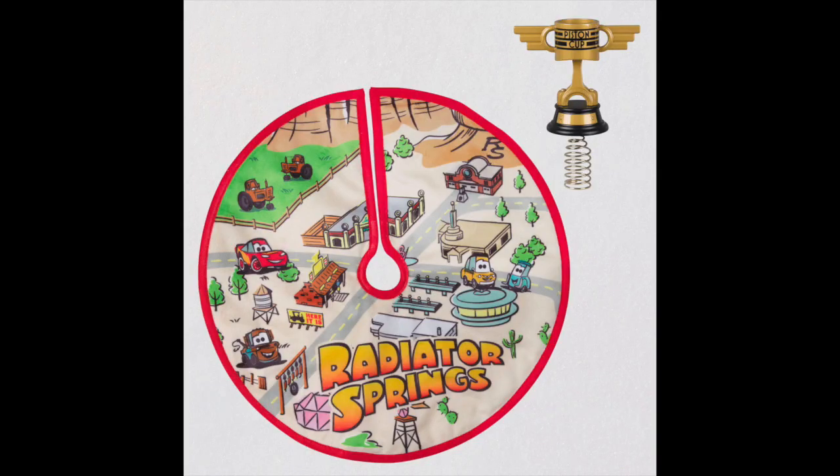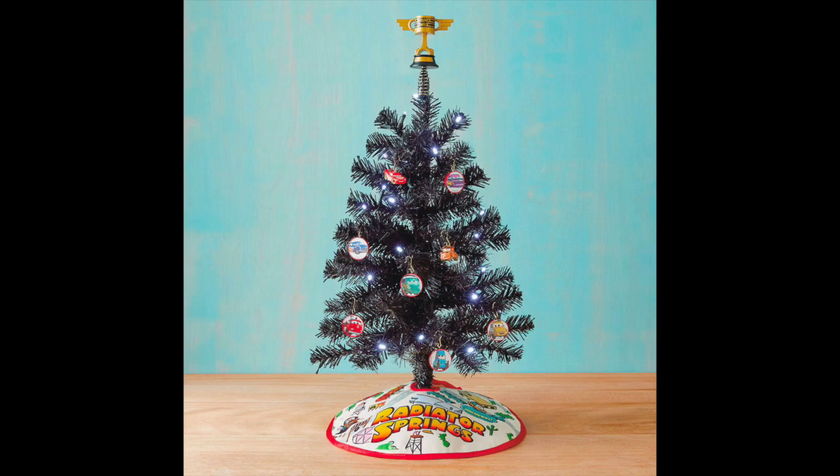My mom was at Hallmark earlier this year, and she sent me a picture of this next item in hopes that I could feature it in a Weird Products episode. So, shout out to my mom for finding out about this one. This year, Hallmark has been selling a Piston Cup tree topper, which is adorable. I don't know why you'd want to make your tree Cars themed, but you know what? I like that that's an option now.